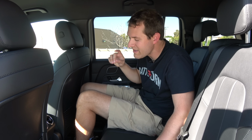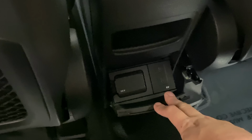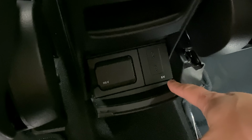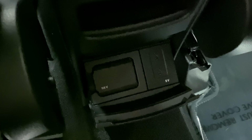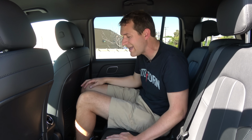And next up, another interesting second row item. This is clearly intended to be a family SUV, and I say that because drop down this little compartment behind the front center storage area and you have 2 more USB-C chargers, and you also have a household style power outlet there. So you have 2 USB-Cs in the third row, 2 more in the second row, plus that household outlet. Very good for charging devices and all the other stuff your kids might want to be doing.